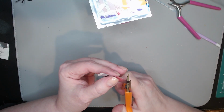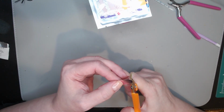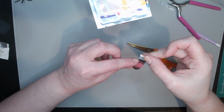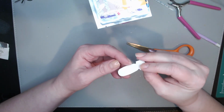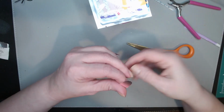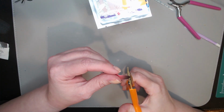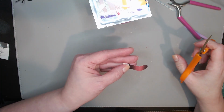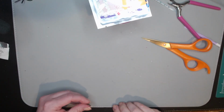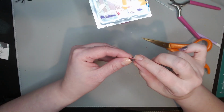This is slightly more on this one side, I think. See, it still is. Yeah, it's still more. Some ombres are exactly the same and some ombres are not the same.